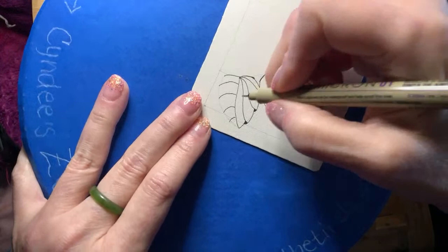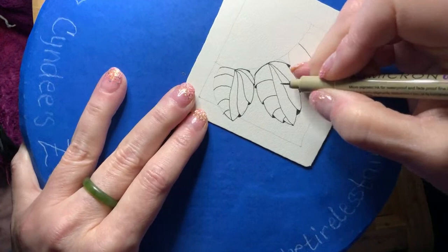Okay, and once again, you start at the point and go down just inside that line. Leave yourself a little bit of space to bring that over and ink it in.